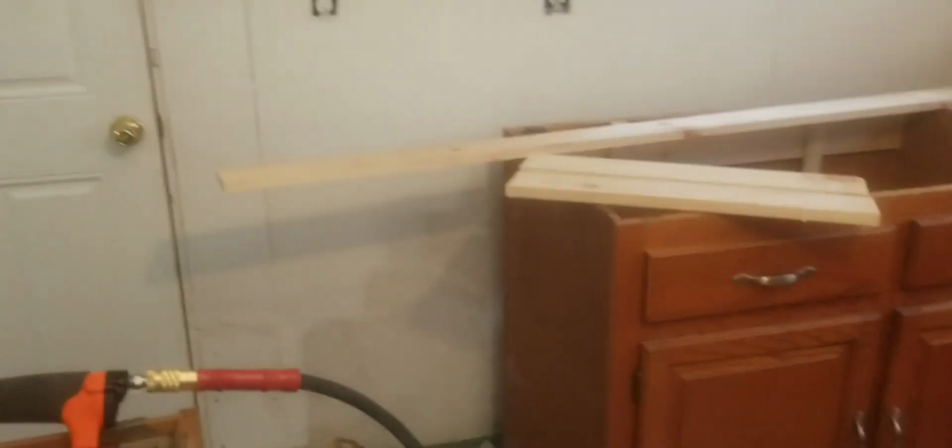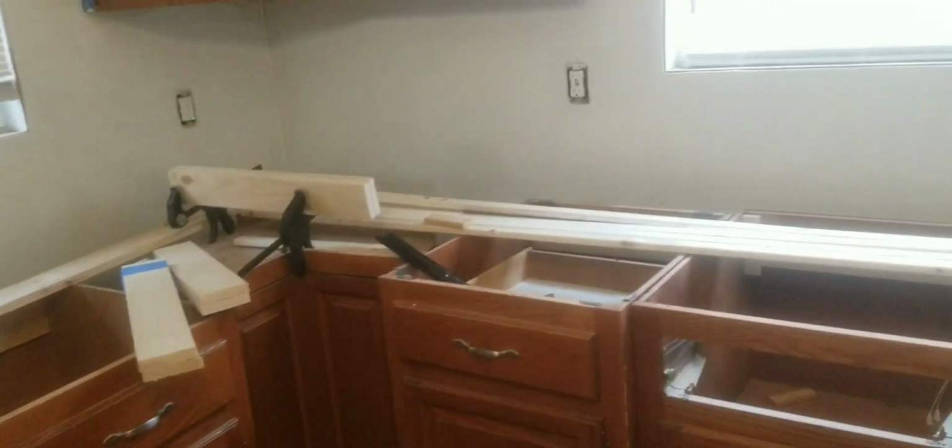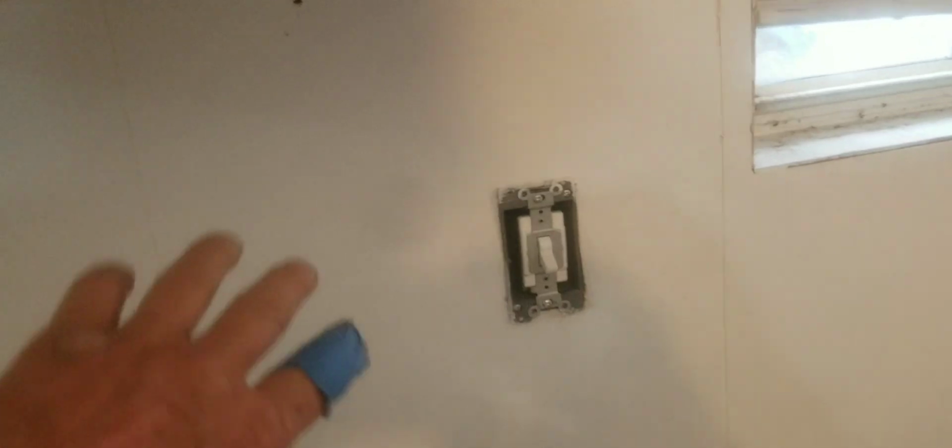I've already went ahead and put some Kilz primer on here to get the drywall mud to stick on this slick paneling. This is going to be a distressed kitchen, with distressed cabinets. I'm not worried too much about the cracks. It is what it is. The bigger ones I've taken care of. So anyway, that's next on the list.